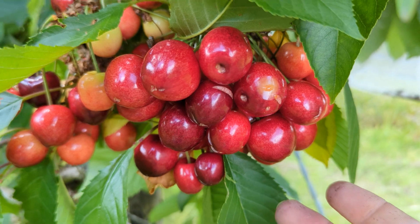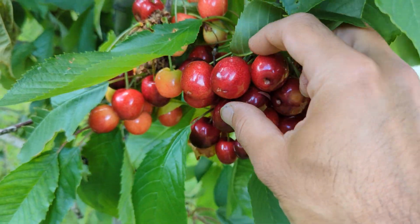Now I'm going to zoom in just to show you what it looks like here. We are going to try some. Now you might be thinking, how's he got all these cherries? Well, actually you might not be thinking that. The thing is, usually we don't have any cherries in the nursery.